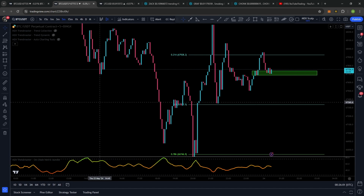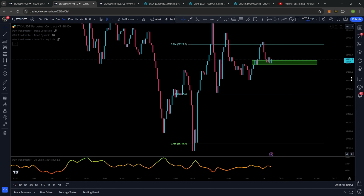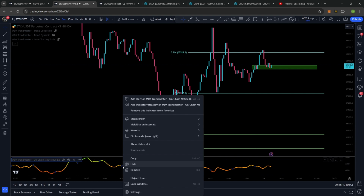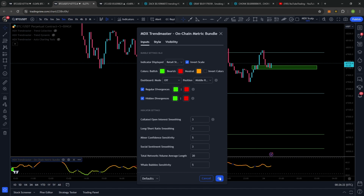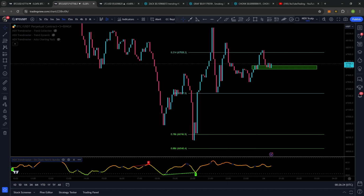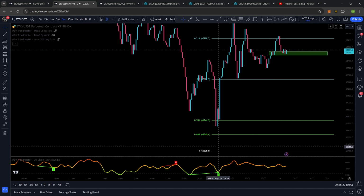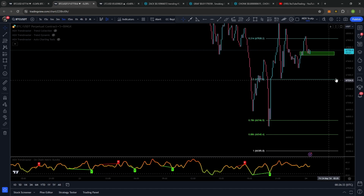Invert the chart or invert the indicator? The indicator, and turn the divergences on. Invert scale, just like that. Oh yeah, look at that beautiful call there. And this beautiful call back here. Yeah, okay, you're on to something. You're on to something.